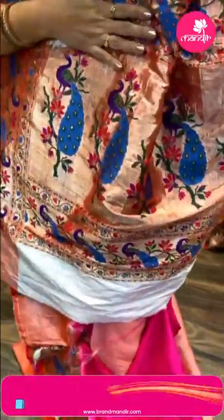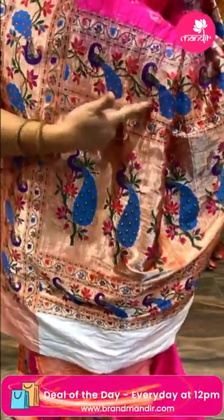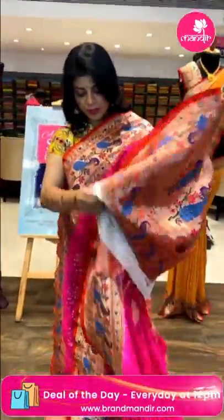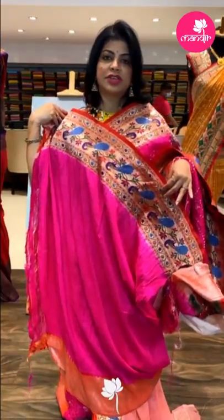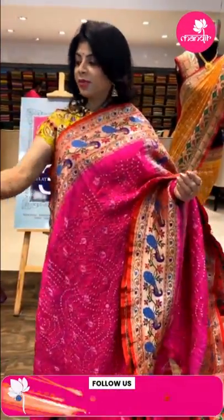Pallu, rich Paithani pallu. Stems with beautiful peacocks along with the floral vines and peacock borders. Blouse, self plain with border, very gorgeous and rich. This is a bridal saree, bridal collection.